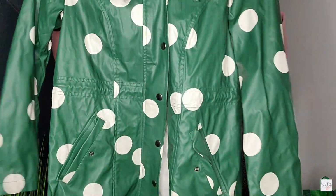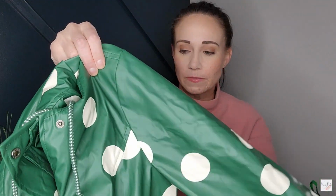I found one thing on the new rack, which is absolutely so tempting to keep. I am on the fence about this one. This is a brand that I often pass on, but I do pick up sometimes because look how cute. This is a green polka dot raincoat. It is hooded. It is perfect going into spring and summer.